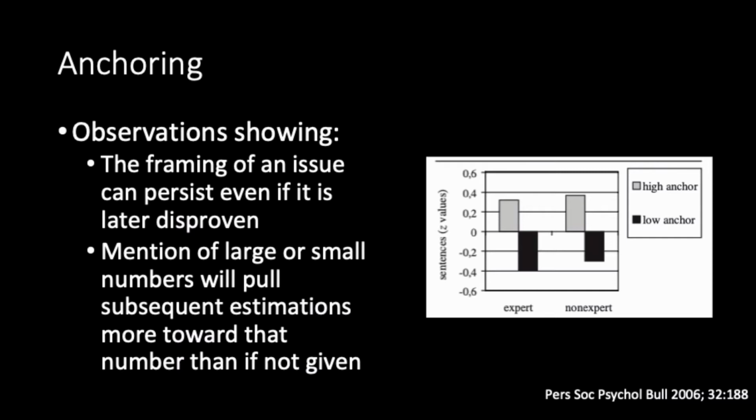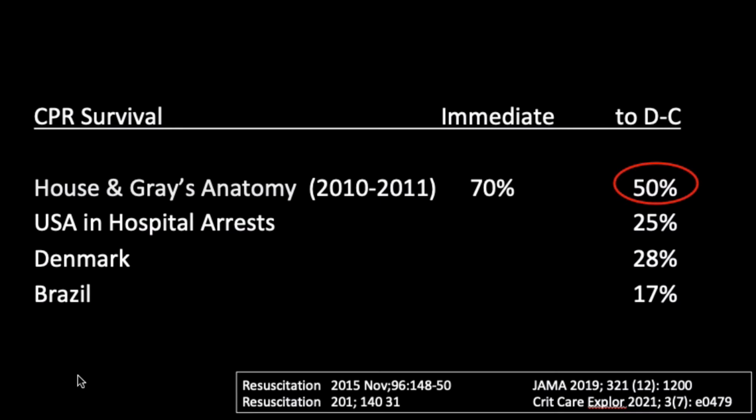completely subconscious processing. So we wonder why our patients sometimes prefer to receive full code care when their overall conditions aren't all that survivable. Well, they might be anchoring from some of their experiences watching television shows where their survival is at least twofold greater than any of the other series shown in the world.